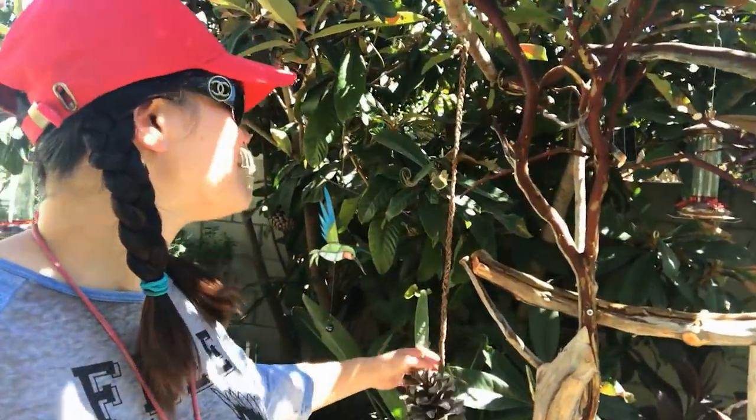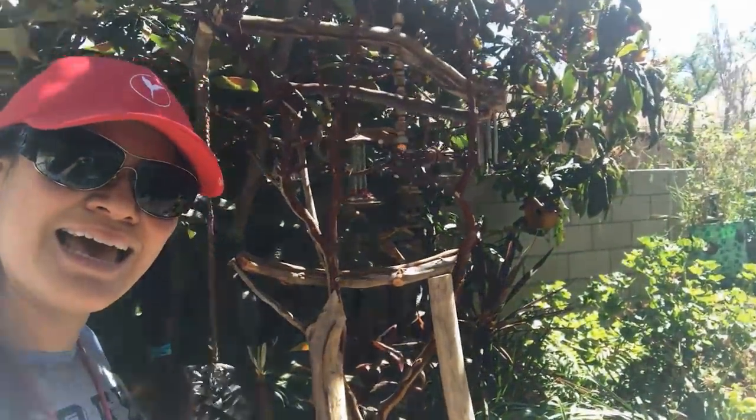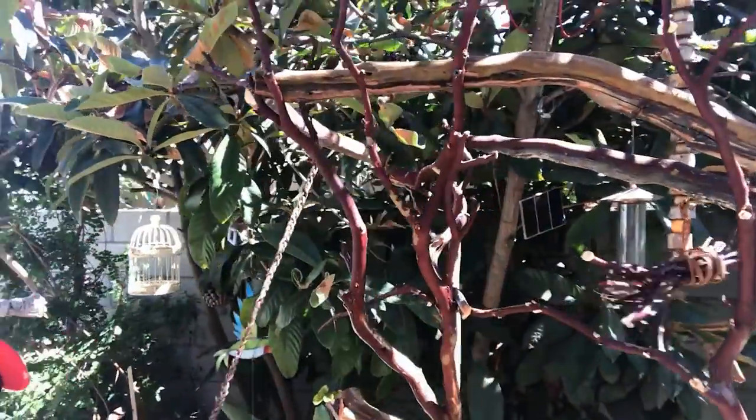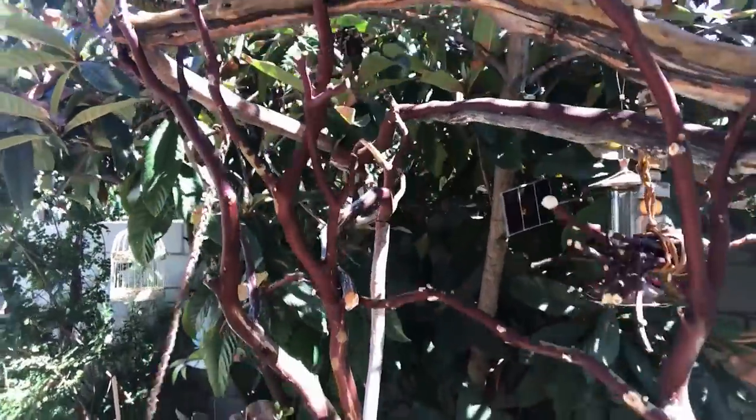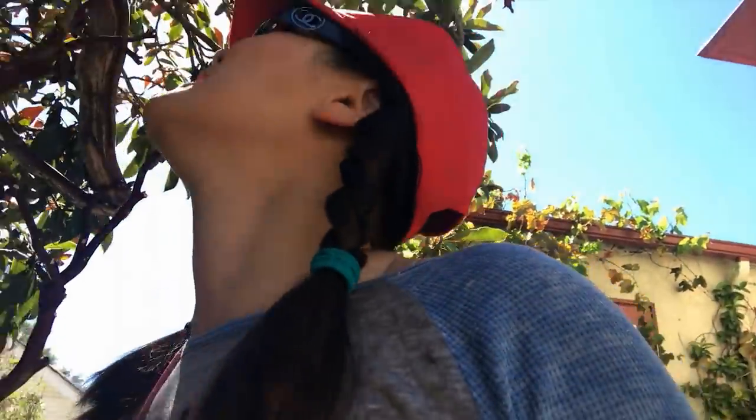So she bought this beautiful manzanita play stand. Look at this gorgeous thing. So it will be an hour drive, but it's totally worth it. So come on, come on, place that.